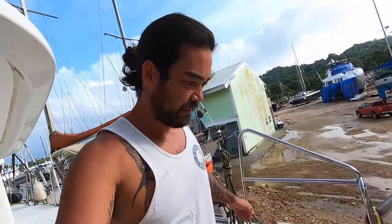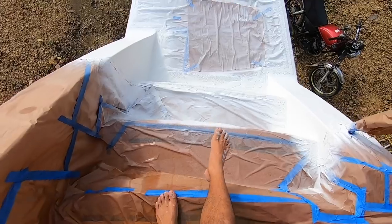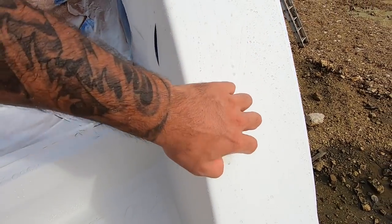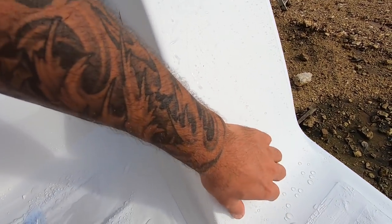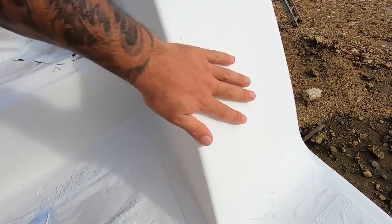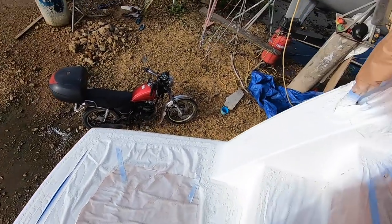Good morning, everybody. Transom extension has been sprayed. Let's check it out. Beautiful. Look at that. Let's see how it looks.